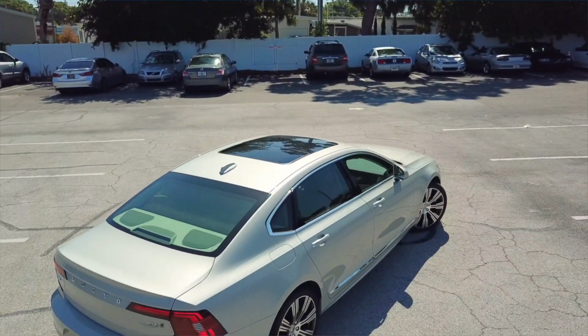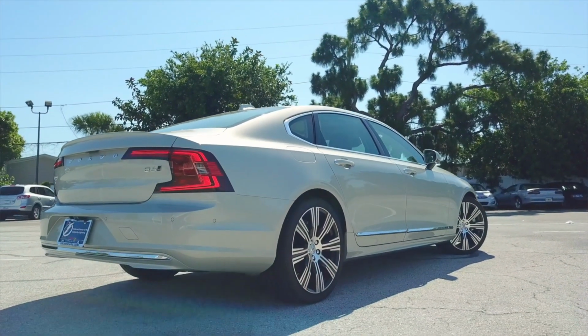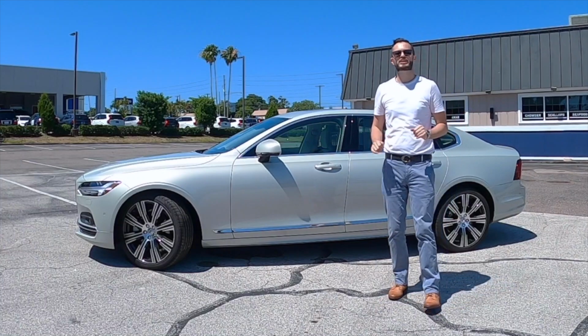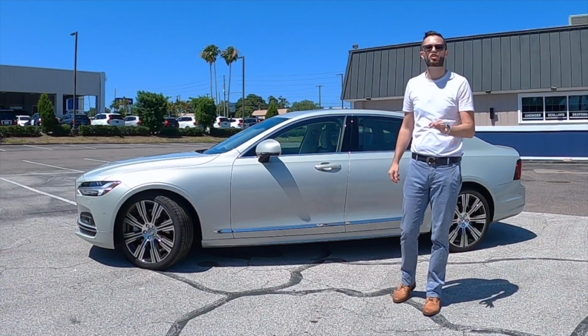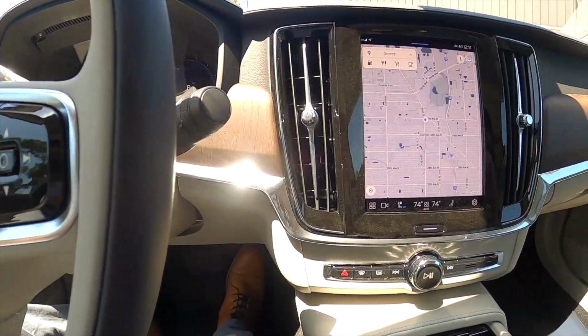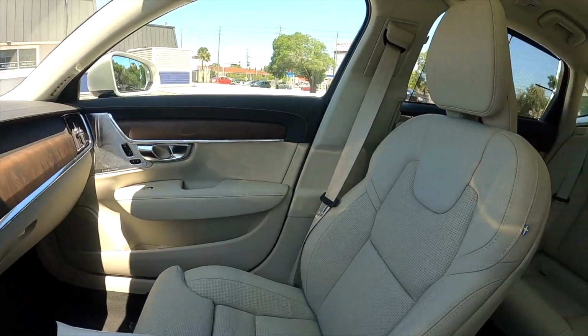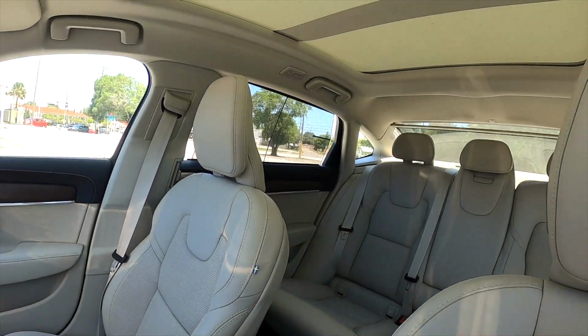What's that going to entail? A 48 volt hybrid mild technology. You're going to be increasing in your MPGs, but decreasing in your horsepower, also increasing in your torque. Inside, you're going to get the new latest Google infotainment, tailored dashboard, and the luxury interior design.